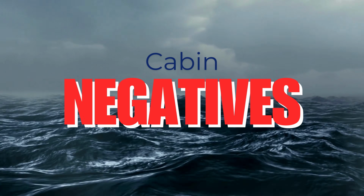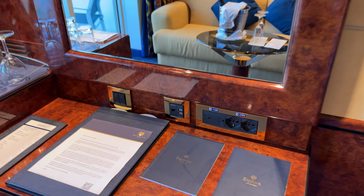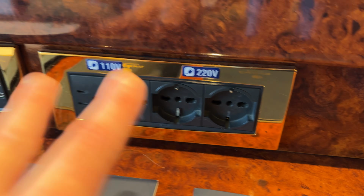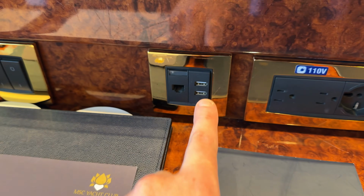Moving on to some of the bad things, of which there aren't many on this cabin. First thing being the socket situation. There's 2 EU and there's 2 American, and then there is 2 normal USB-A, which is the little rectangular square type.